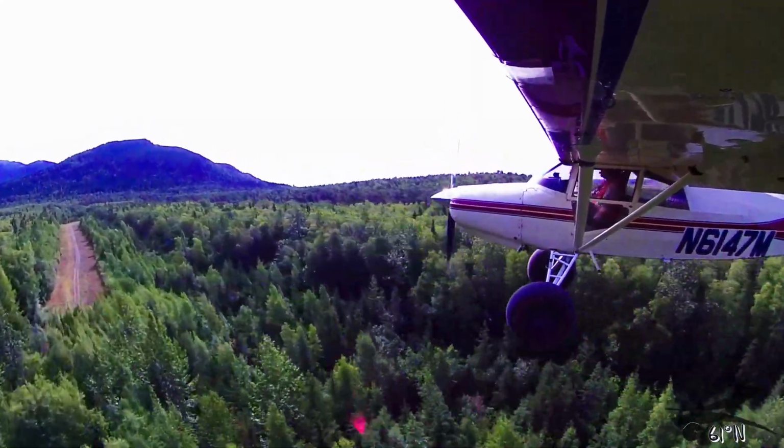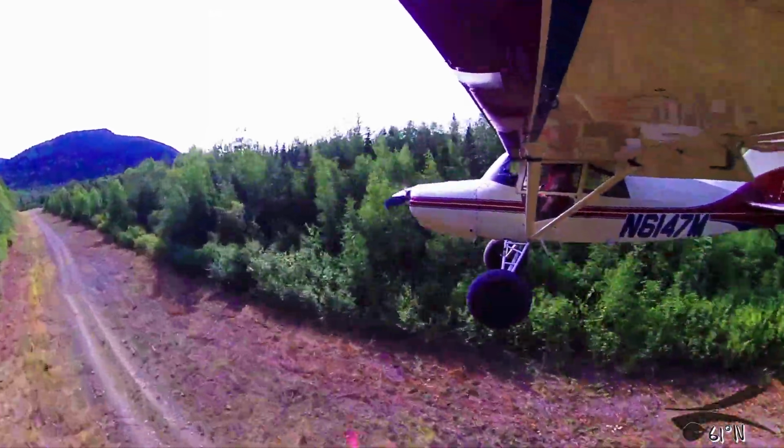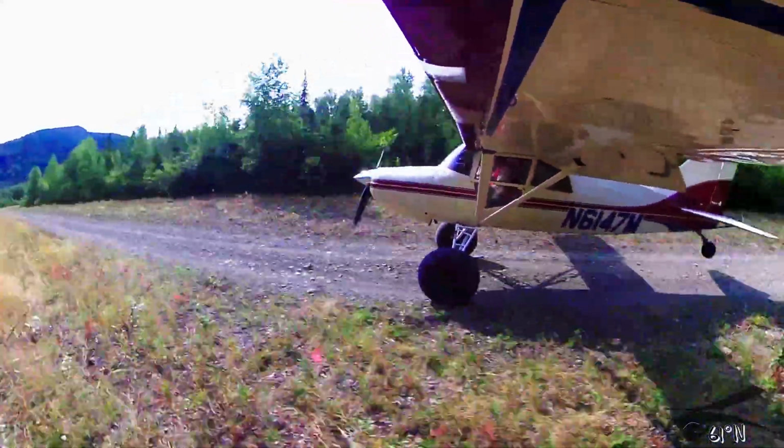This is the approach to land uphill, and I had a little bit of a tailwind. The runway is about 1,200 feet long, and of course I can't use that whole length because I'd have to clear the trees on either end.